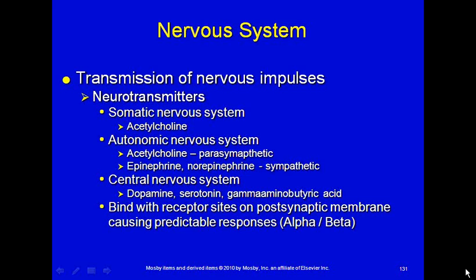Other neurotransmitters released in the central nervous system include dopamine, and we'll learn all about dopamine, the synthetic dopamine that we would administer to a patient to do different things at different dosages. Serotonin and gamma-aminobutyric acid.